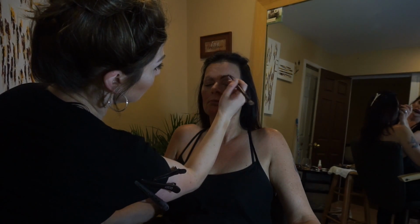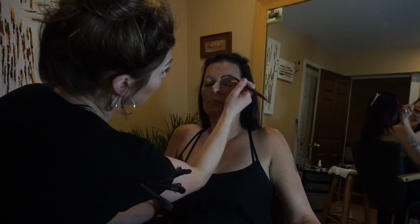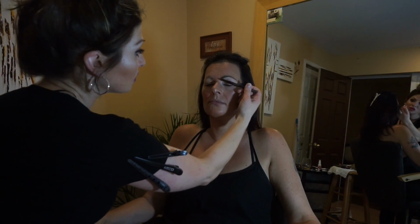And as you can see, you're not really able to tell whether or not those are her natural brows or those are done with makeup. And the finish is absolutely beautiful. And if we do have longer hairs with the comb, just brush them through.